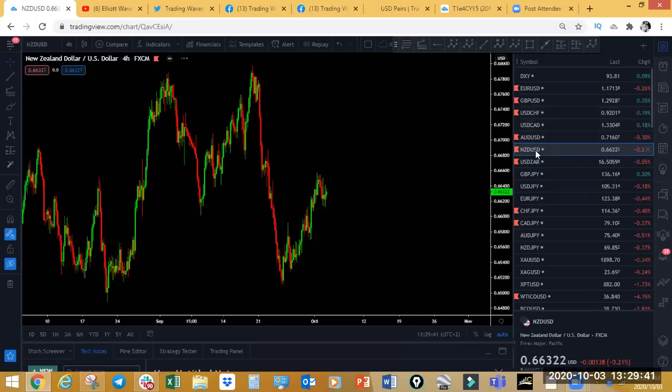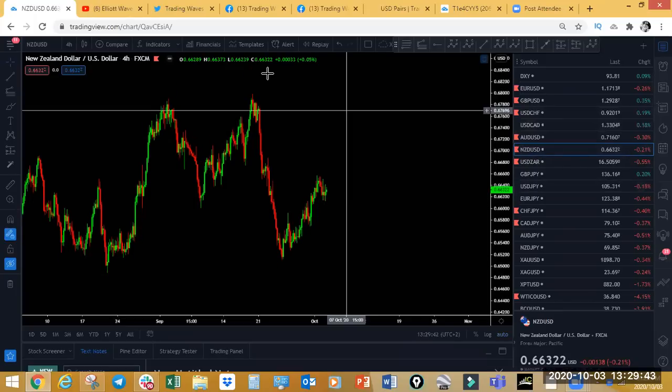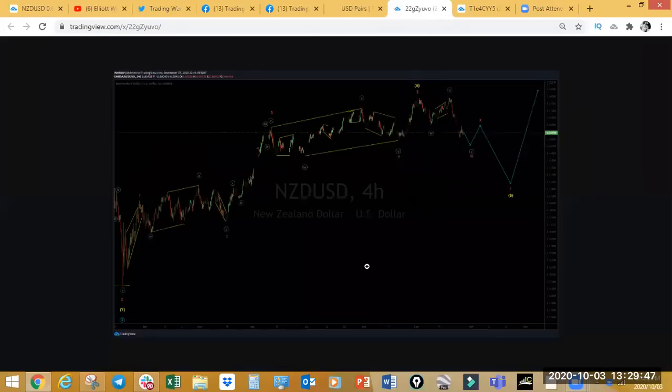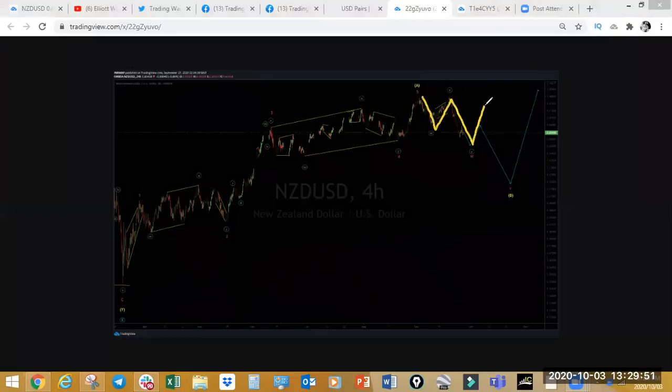New Zealand will be the same. As you can see, let's have a look here at the New Zealand as well. New Zealand 4-hour. 1, 2, 3, and expecting this one to make a pullback and then downside before pushing up higher, making this WXY in the red degree. I know I'm using yellow, but it's actually the red degree, and we'll be looking for upside. Where are we currently? We've made a push to the upside here.